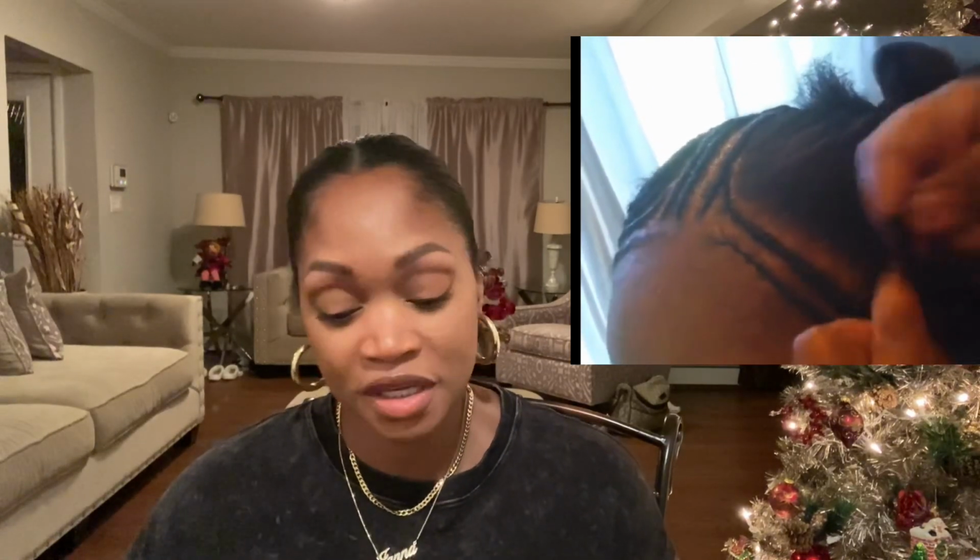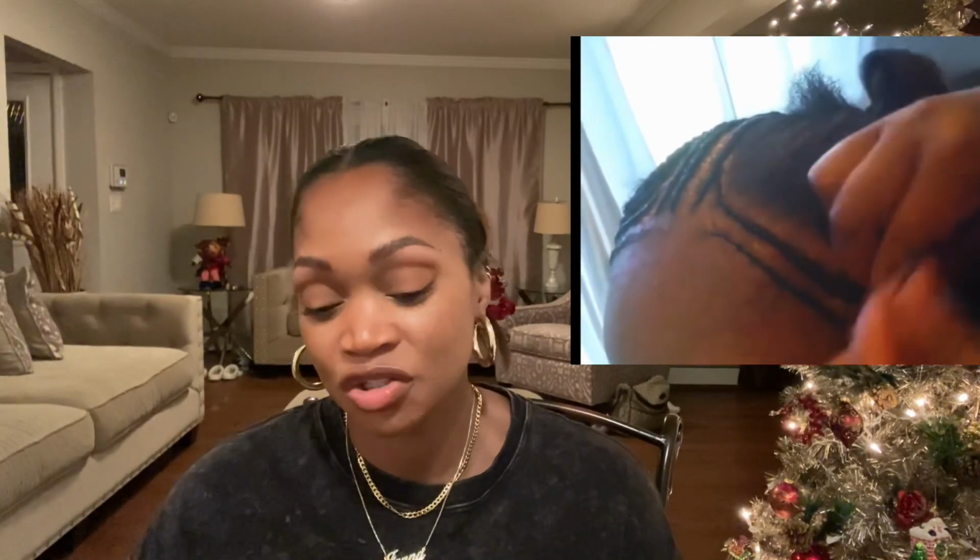And this is what so many stylists do. There's no reason. They should have left the edges out. Look how fine that braid is also. So much tension on this thin little piece of hair to try to braid it so tight. This is absolutely wrong. If you see your stylist that you're about to get in their chair doing this, you really want to get up and get out of there. This is bad. This is bad.